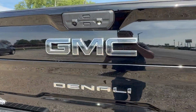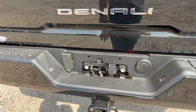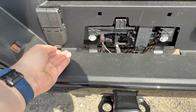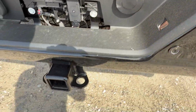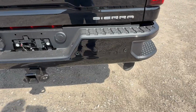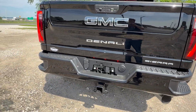We've also got a full complement of lighting back here. We have the tailgate lights here. We have all of our trailer tow capabilities here, trailer tow camera, all that kind of stuff. Trailer tow wiring here. You also got the hitch lock as well back here. The heavy duty hitch receiver there. We've also got the bumper step back here as well. Ultrasonic parking sensors, of course.